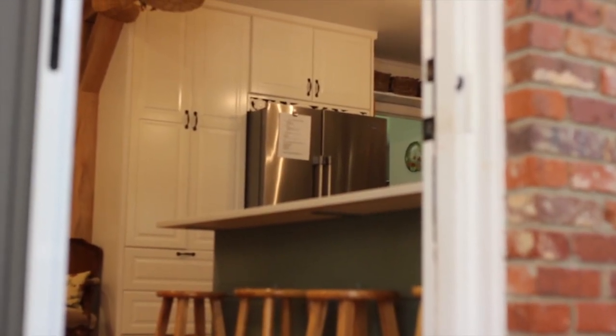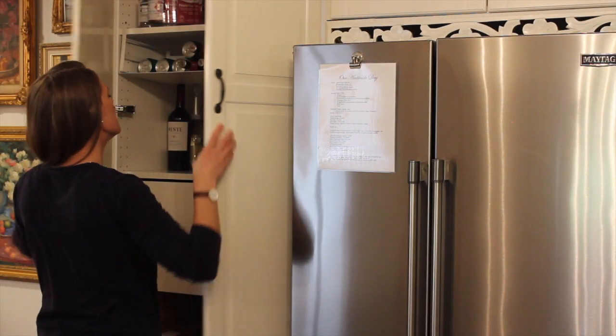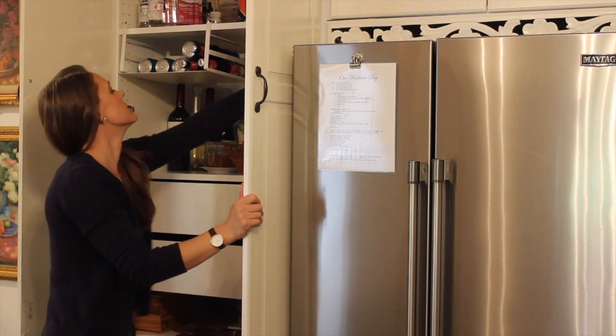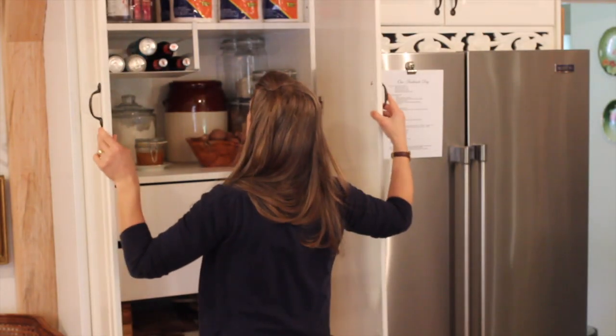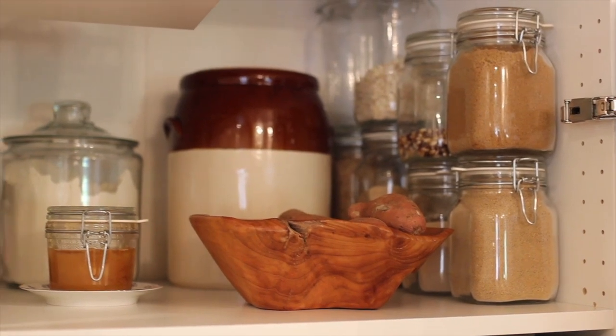All right, so now we're gonna go over to the pantry in the kitchen. As I mentioned, I have 2 pantries. I have one in the laundry room, I have one in the kitchen. The kitchen pantry is specifically for items that I am using on a daily basis. The pantry in the laundry room holds my bulk items in a bigger form. So for this pantry in the kitchen, you will see that I have paper towels and vitamins on the very top shelf. And then I have my dry goods stored in these glass airtight containers.